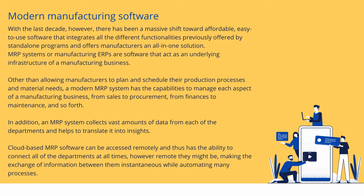In addition, an MRP system collects vast amounts of data from each of the departments and helps to translate it into insights. Cloud-based MRP software can be accessed remotely and thus has the ability to connect all the departments at all times, however remote they might be, making the exchange of information between them instantaneous, while automating many processes.